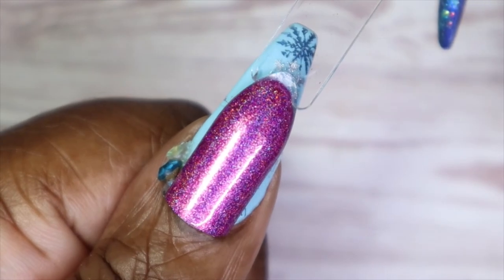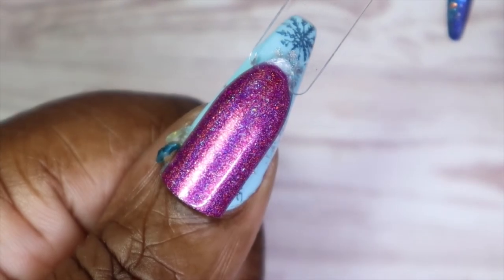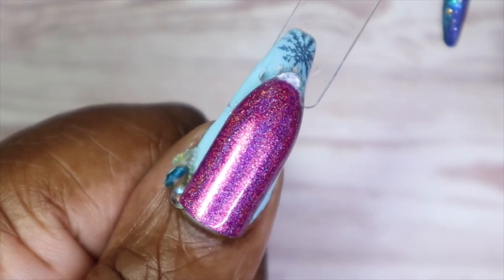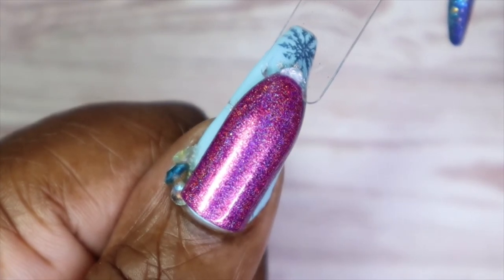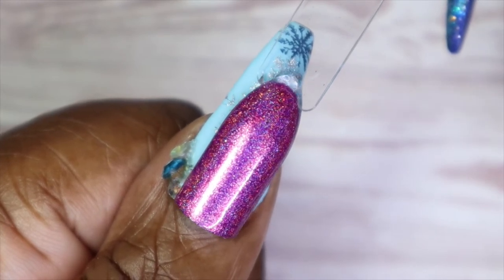And lastly, here is Mary against my skin tone. So gorgeous. This is such a gorgeous color. And this was one of the other ones that only needed two coats. So out of the five that I shared with you today, three of them were two coaters and only two of them were three coaters. So that's not too bad.